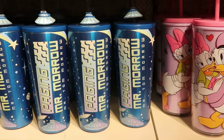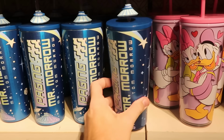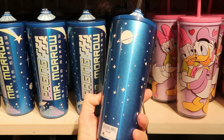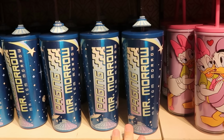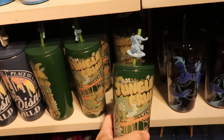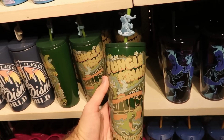They do have Paging Mr. Morrow from over at Disney's Magic Kingdom. Let's see what we got here on the opposite side. So the different planets and stars. This one is a stainless steel tumbler for $25. They have a Disney's Jungle Cruise one. You get the elephant gibbet on the top, and it says Adventureland at the bottom.